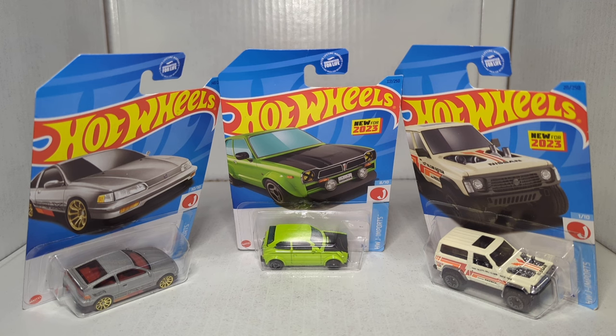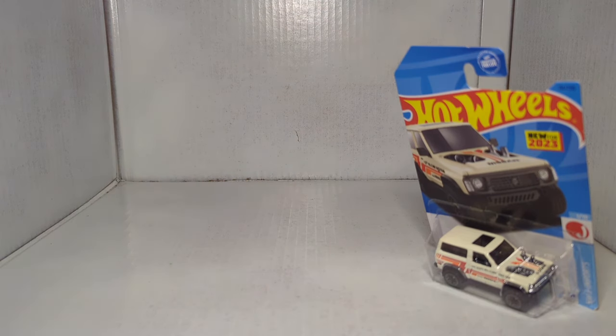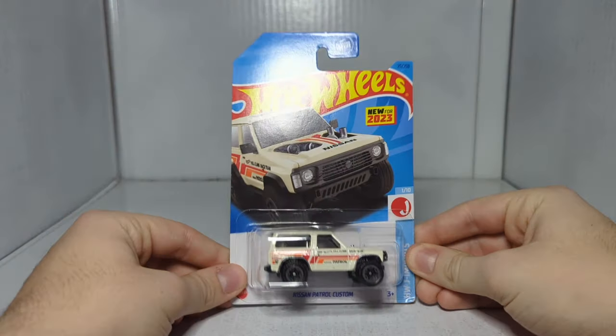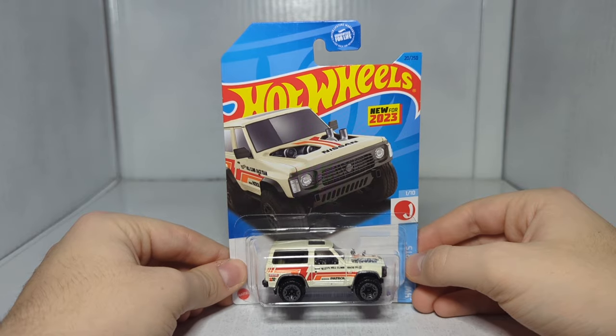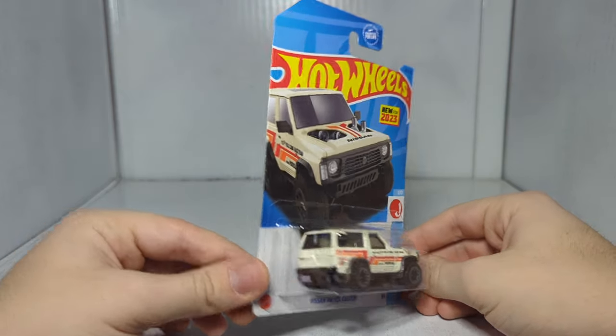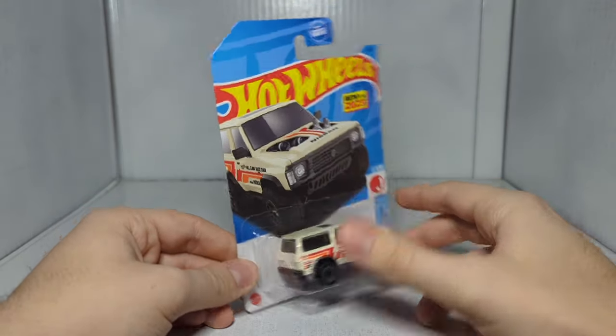We're going to start with number 1 of 10, which is actually on the screen right in front of you. It is the Nissan Patrol Custom. Probably my favorite vehicle. Well, that's not true. Probably my second favorite vehicle in this entire set, honestly. It is pretty neat. The Nissan Patrol Custom here is, I guess, an off-road rescue vehicle, you could say. I really don't know what to tell you this thing is. Again, pretty bland paint job in general.